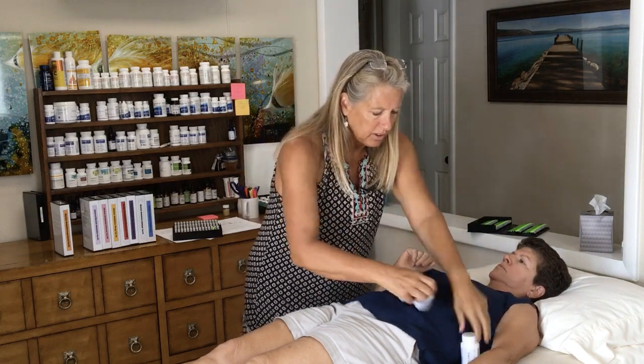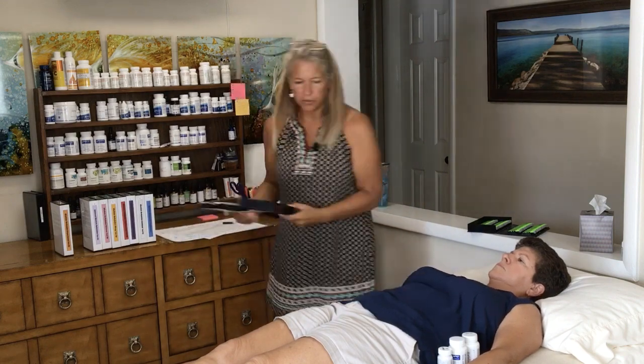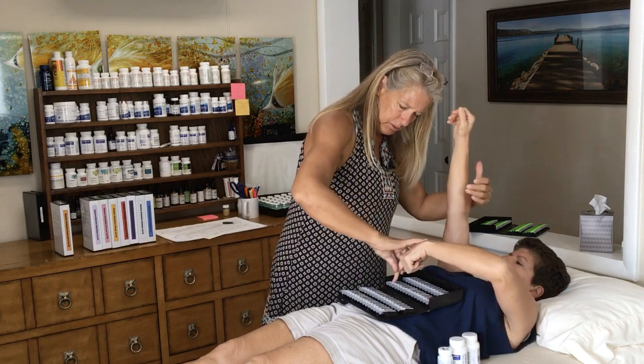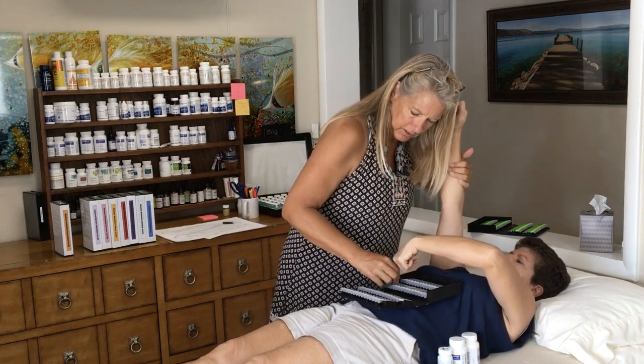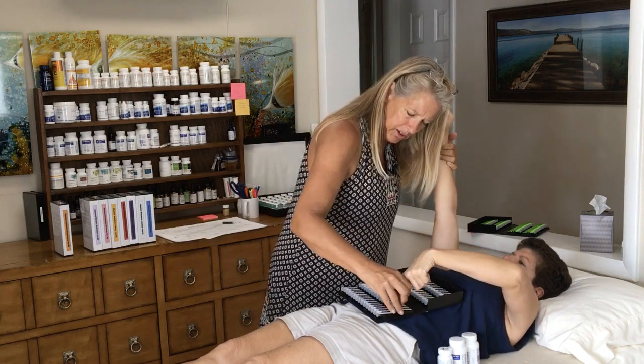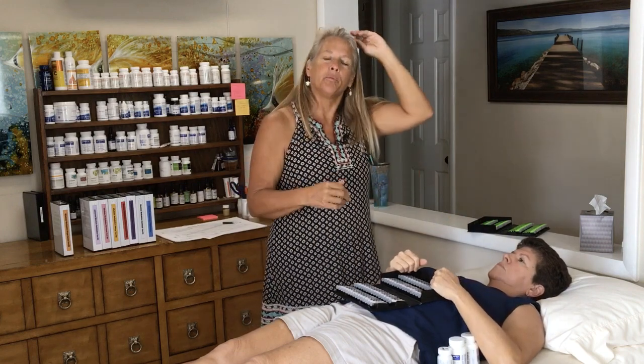I'm just going to stick those next to her real quick. And now I'm going to have her go back and touch that vial. Let me see your finger. We're going to touch right here on infections, nice and strong. T cells, nice and strong. Tryptophan and tyrosine are now strong. So we know that we've actually fired up her immune system.